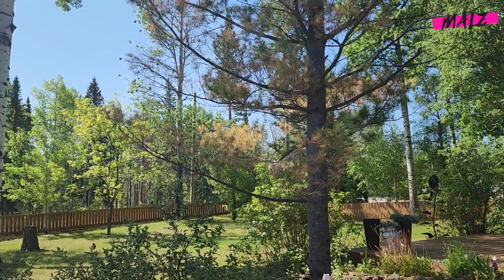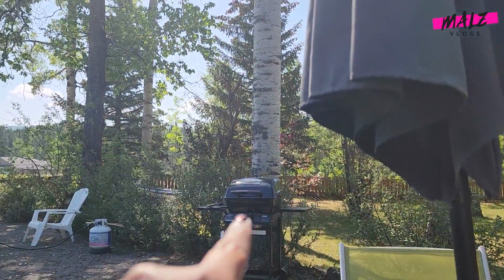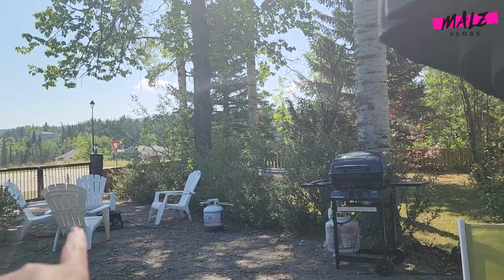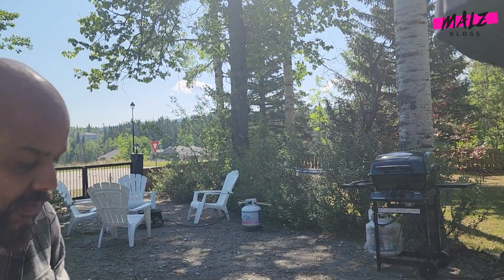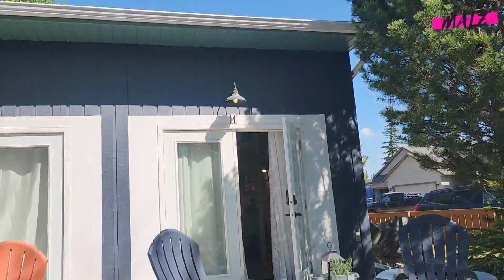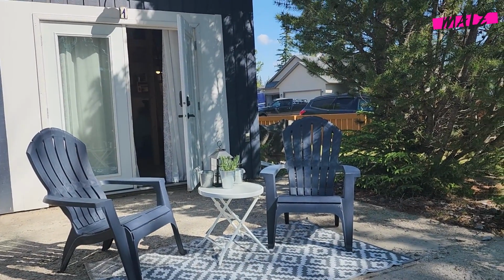But they have 2 chic tiny lofts that they rent, and you would have already seen the video. And coffee, they have a barbecue with propane equipment, and they also have a fire pit there. So in the evening, let's see if that's possible. And that's the rest of the place, and that's the loft by itself. They have also another seating there so that we can sit and enjoy.